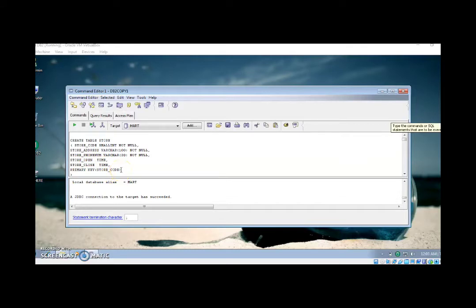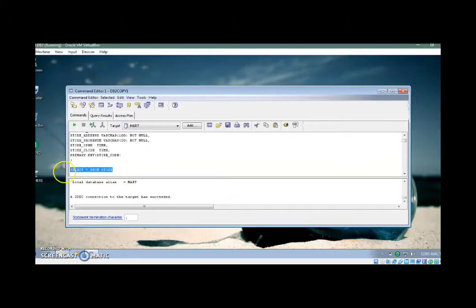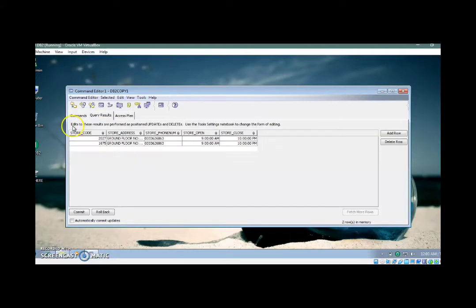After we put all the data, we select star from store. And then this is the output we will get.